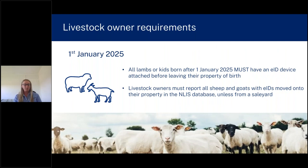So just diving into that in a little bit more detail. For primary producers, for livestock owners, for pet sheep owners, from the 1st of January 2025, all lambs or kids born from this date must have an electronic device before they leave their property of birth. And then livestock owners, again, for property to property transfers, will need to scan any EIDs or record the visual NLIS ID and report that into the NLIS database, unless, of course, they are taken to or from a sale yard, in which case the sale yard will normally do that transfer for you.